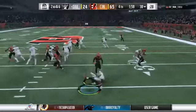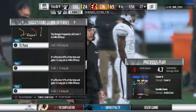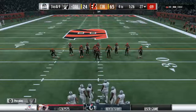They'll run it now out of the gun. And maybe a measure of revenge there. He's had his way in this one, but this time they get him behind the line. That'll set him back with a loss of 3 on the play. And they're going to face a 3rd down.